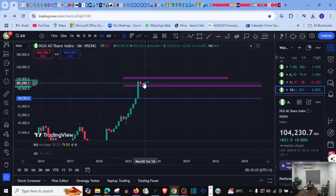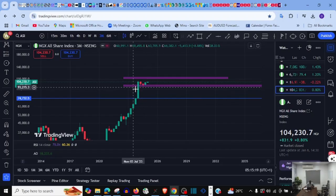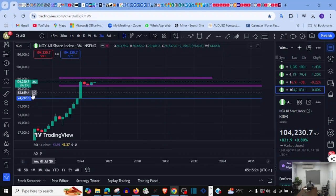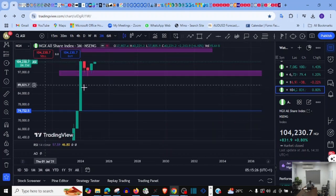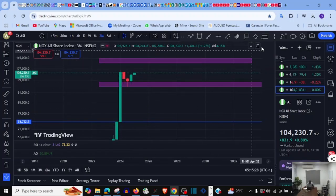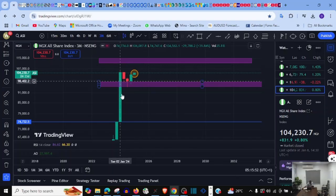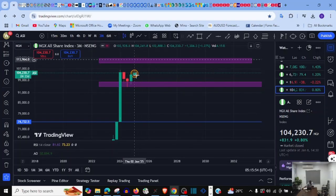Right now, I'm on the monthly 3 months chart. The life of each of these candles is three months. So until the end of March, this current candle that is forming will not close. It's still active, so anything can still happen. It can still come down, it can still go up.